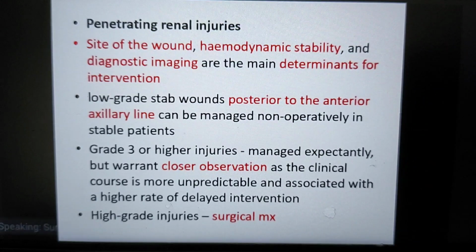Penetrating renal injuries: the site of the wound, hemodynamic stability, and diagnosis are the main determinants of whether to proceed with intervention or not. Any low grade stab wounds over the posterior to the anterior extremity can be managed non-operatively in stable patients. Grade 3 or higher injuries are managed expectantly but warrant close observation, and the clinical course is more unpredictable, with a higher rate of delayed intervention. If there's a high grade injury, the patient will need surgical intervention.